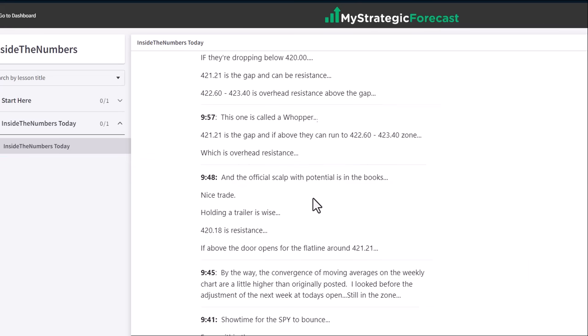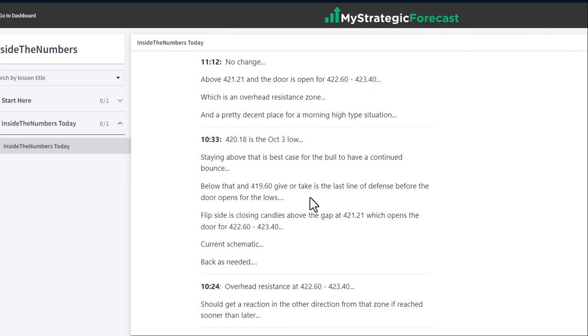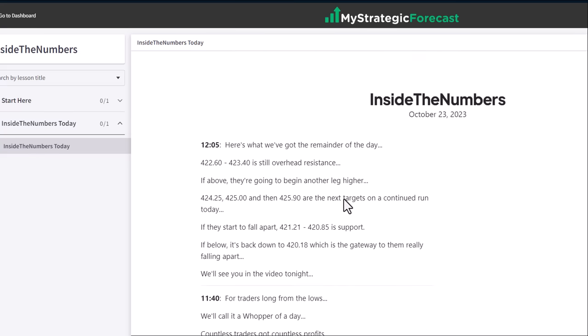I urge you to pause the video, read the notes, go back to the chart, and double check the work. My only question for you today after seeing all this, and here's the next area of resistance above 423.40, is what more can you be looking for in a service that's supposed to help you understand how the market works, how to trade it, and hold your hand while doing it? Read the notes, go back to the chart, and double check the work.